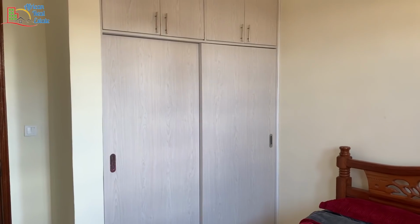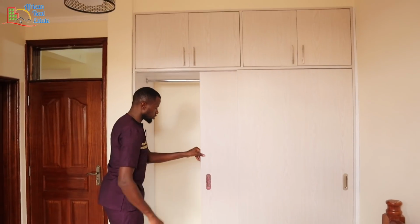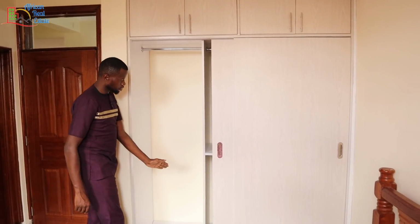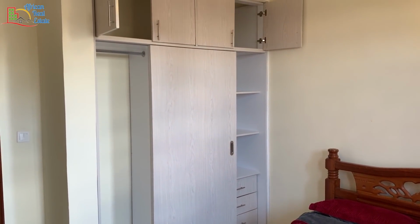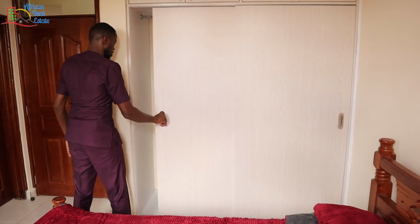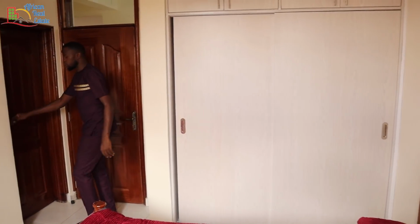The closet is of a similar size to the one that we saw in the first bedroom, and this space is for your hangable clothes. The other spaces are for your foldable clothes. Let me show you the washroom.